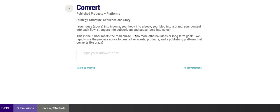So all of this, the convert phase, is really where we take all of the ideation and we turn it into real, concrete content, community, and platform publishing pieces which are live in the world. So it's not anymore in the ideasphere, if that's a word, right? These are concrete things that one can actually see online, that your brand, your business, your content, your community, all this stuff is actually real, and it's no longer just in the headspace of your 2 a.m. aspirations, right?